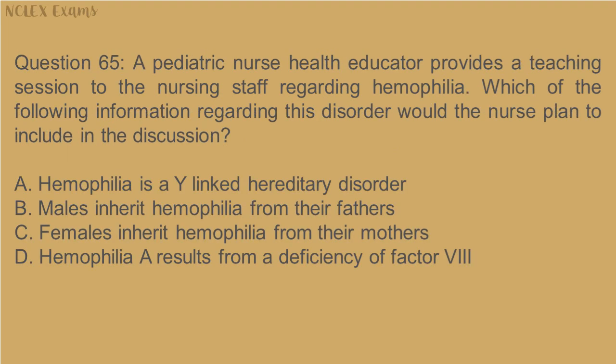Question 65. A pediatric nurse health educator provides a teaching session to the nursing staff regarding hemophilia. Which of the following information regarding this disorder would the nurse plan to include in the discussion? A. Hemophilia is a Y-linked hereditary disorder. B. Males inherit hemophilia from their fathers. C. Females inherit hemophilia from their mothers. D. Hemophilia results from a deficiency of factor VIII.